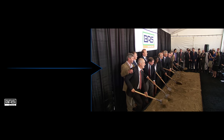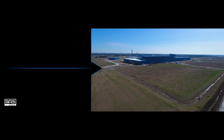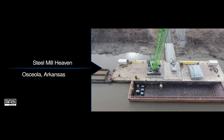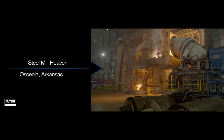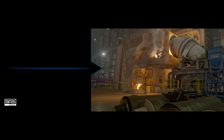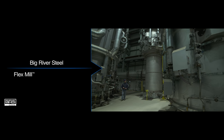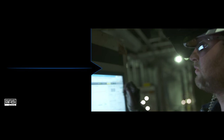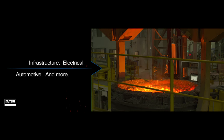Big River Steel broke ground in July of 2014. The Osceola, Arkansas location has been described as steel mill heaven, bordered by the Mississippi River, a mainline railroad, and major highways. Brought online beginning in March 2016, Big River Steel's flex mill was conceived, designed, and outfitted with the equipment and technology needed to produce steels for rebuilding our country's infrastructure, moving electrical energy, fueling the automotive industry, and much more.